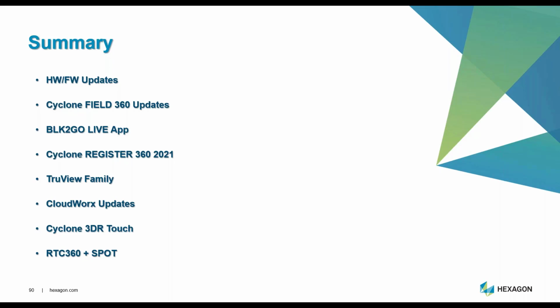But essentially, the hardware and firmware updates. So I suppose the key ones really were the integration of the P series into Field 360. And then plus all those really cool version 4 updates for the RTC360. So smaller file sizes, smaller images, and the adaptive resolution as well. Cyclone Field 360 update. So I think it was the measuring capability, the target tagging function, and multitasking. Obviously BLK2GO Live. We talked about the Android version and the quick start guide built into the app.